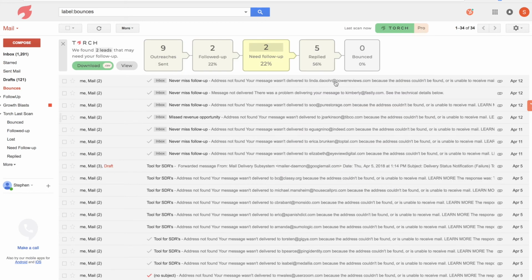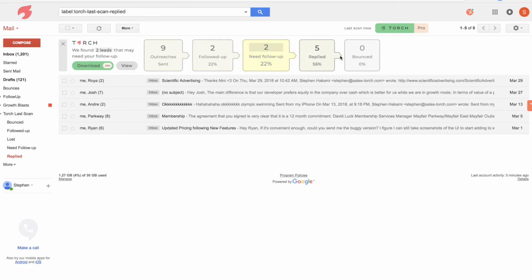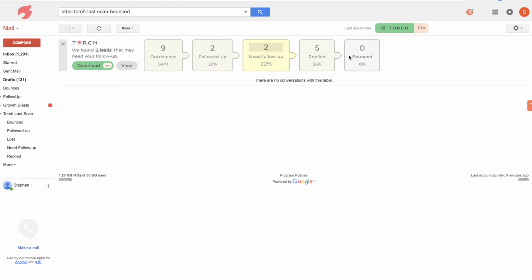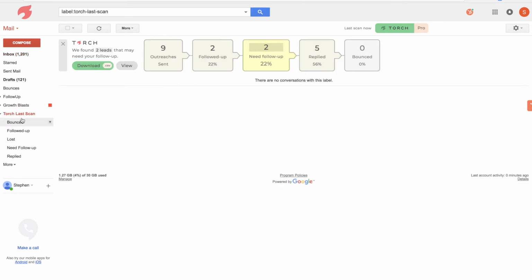Okay, so in March, not many outreaches from that email, 9. 2 of them were followed up with, 2 need follow-up, 5 replied, and none bounced. So that's sort of the way it's populated here. If you ever close it, you can just reopen it from the Torch Last Scan folder and navigate through all the different options right in that folder there.